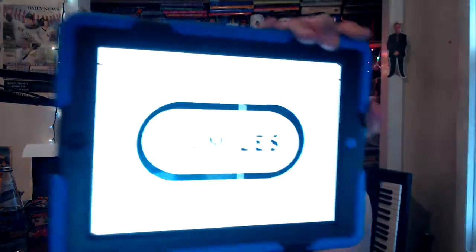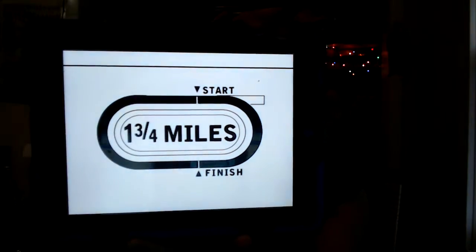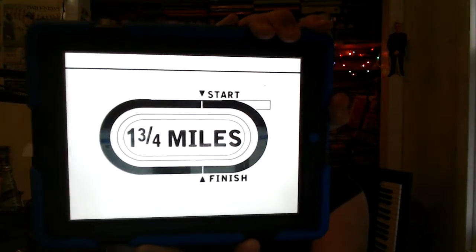To race number 8, the featured thoroughbred event on today's program from Saratoga. The 8th race is the 7th running of the Birdstone Stakes, purse $100,000. It's for 3-year-olds and upwards. Field of 8 horses going the distance of 1.75 miles. A distance you don't see a lot. 1.75 miles. This race for the stayers, as they say in Europe.